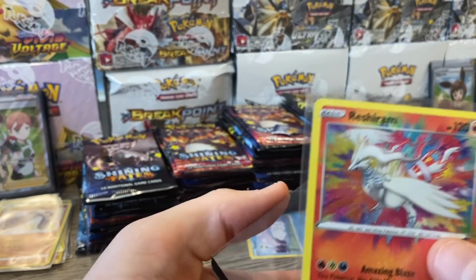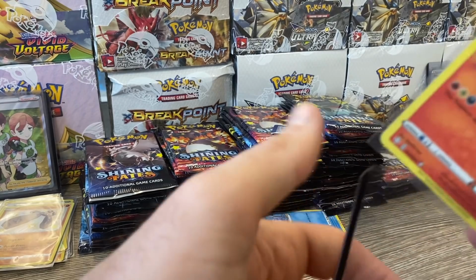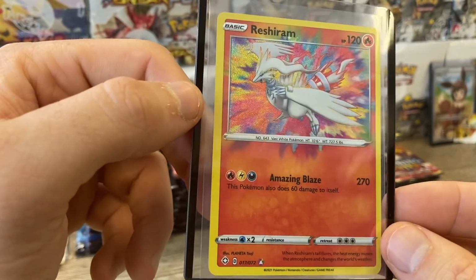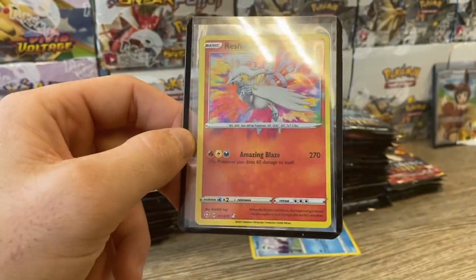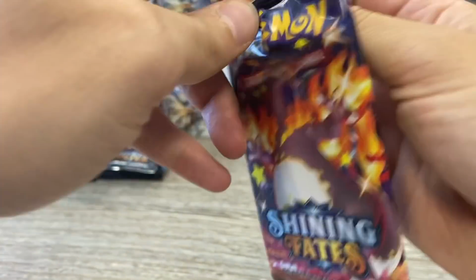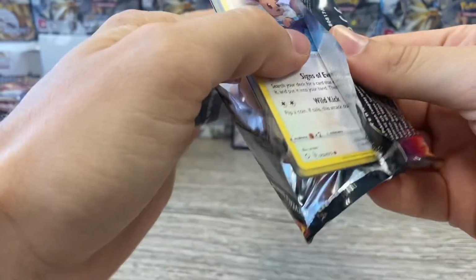We saw them for the first time, of course, in Vivid Voltage. Got Rayquaza, Jirachi, and all the rest. So I'm hoping they continue these cards. I hope we get a few in Battle Styles. Don't forget, you can get that exact card that I just pulled on Bramers' website.